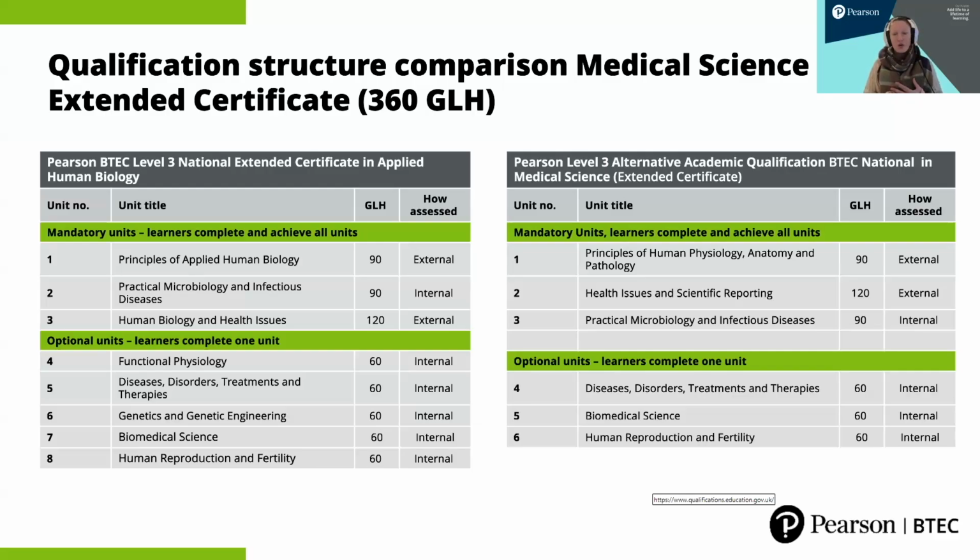In addition to that, on our specification page, you'll find the specification. You will also find sample assessment materials, and you will also be able to access the PSABs, which are the internal assignments for this course. To do that, you will need an Edexcel login though. So if you don't have one of those, either approach your exams officer or you can register for an ELL login. So you should be able to do that and access those internal assignments.